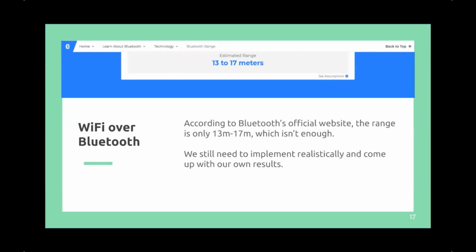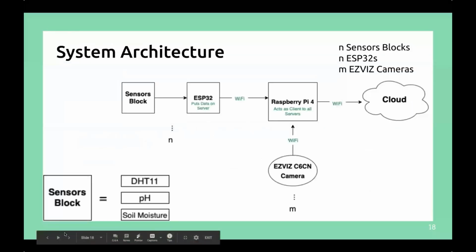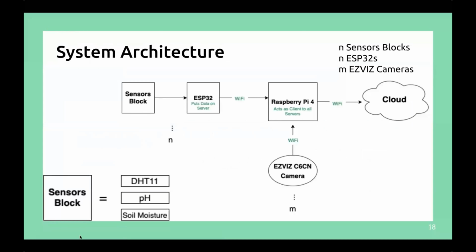So this is what we settled upon for our system architecture. As you can see here, each sensor block will be connected to one ESP32. Each sensor block has three main types of sensors. First is the DHT11, which measures temperature and humidity. Second, we have the pH sensor, and third is the soil moisture sensor.